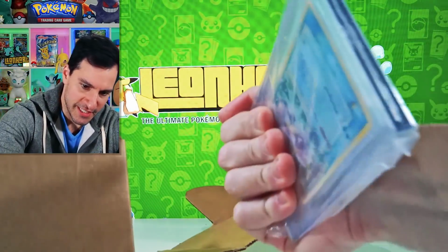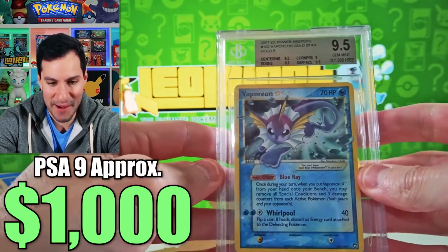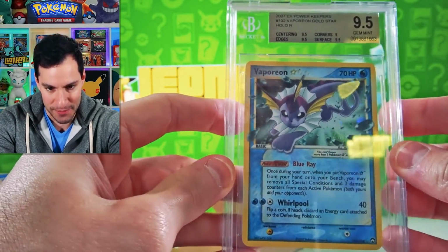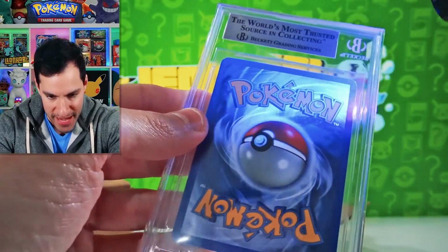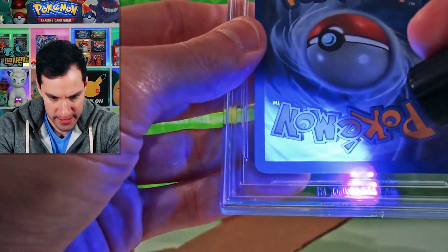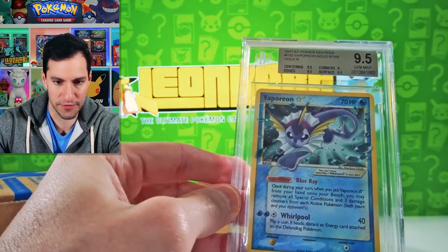Still waiting. Alright, so now it's a Vaporeon, and there we go! A 9.5. I think it's our first gold label of the day from the set EX Power Keepers. The only thing is the corners, and we can take a look at the corners real quick. Doesn't matter anyway from a grading standpoint, but of course you always want it to be better. There's some whitening on there, little speck right there. Little speck, and that corner is good. So that's the first one, a Vaporeon, and it has a beautiful 9.5.